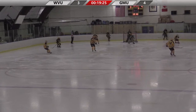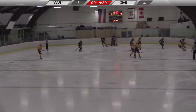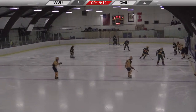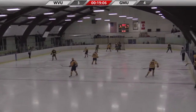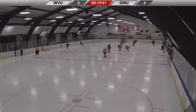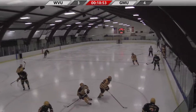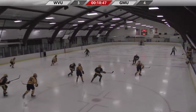Big hit delivered. What a shot! Turned aside by Campbell. That was Boldick on the shot, but Campbell, a great save. Some Mountaineers dump it back in, and we're going to get some new bodies on the ice. Here come the Patriots. That one is sent wide. And that one is blocked by Grandy. Here comes McGrath. McGrath couldn't get a hold of it. He was going to have a good shot.